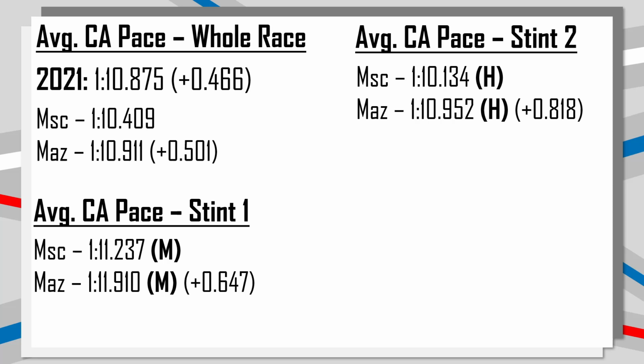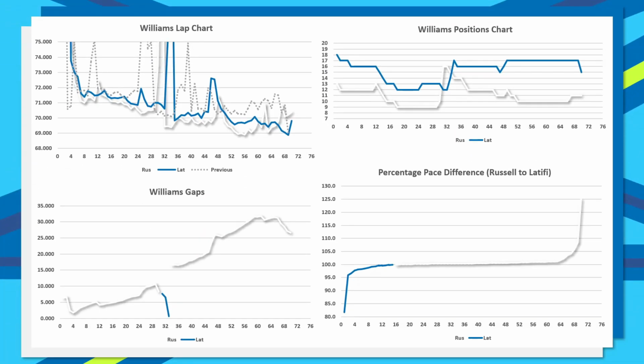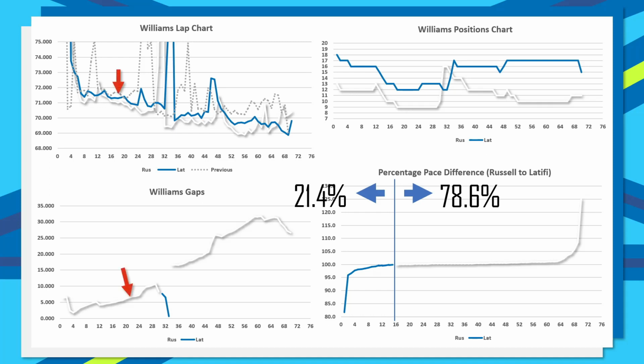And then finally, we'll take a look at Williams. And splitting that percentage pace difference down the middle, we can see that for 21.4% of the Grand Prix, it was Nicholas Latifi in blue who was going faster than George Russell. George Russell was going faster for 78.6% of the Grand Prix, with once again both drivers, much like the Haas, being exceptionally even in that first opening stint, with admittedly George Russell having the edge over Nicholas Latifi by about a tenth per lap.